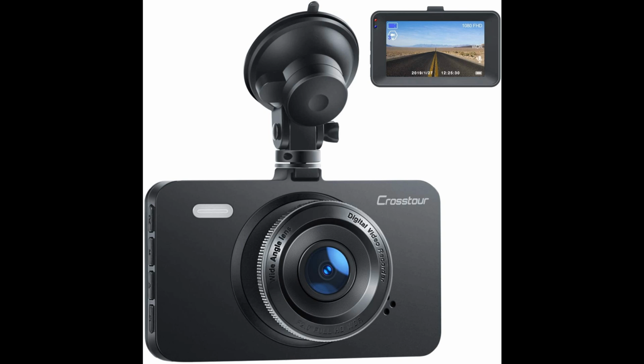The CrossDoor 1080p has a built-in G sensor. This dashcam can automatically detect a sudden shake or collision and lock the footage to prevent the video from being overwritten. A great gift for someone that is everything.